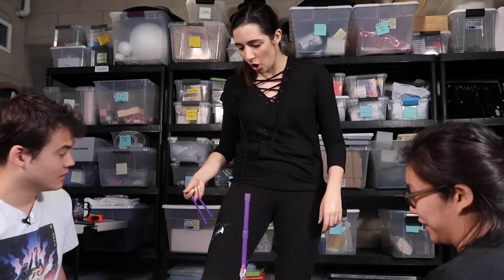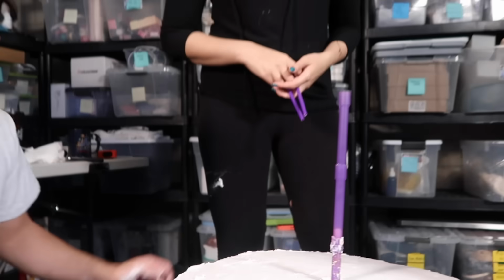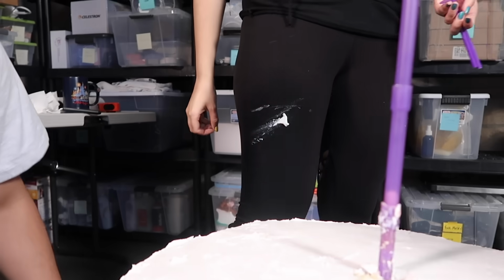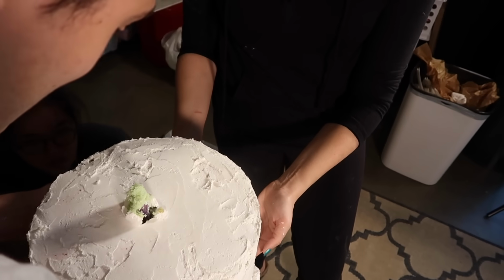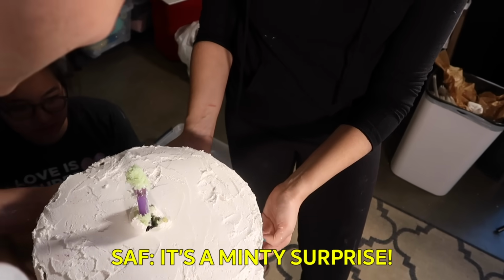I have like a large wad of frosting right here. How did that get there? I don't even know. It's very early on in the day. And now we do this 7 more times. Woo! I'm melting. It's a minty surprise.